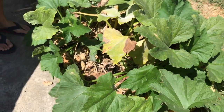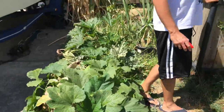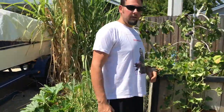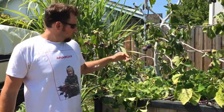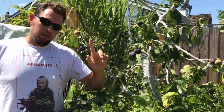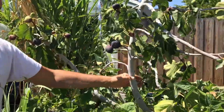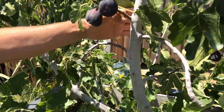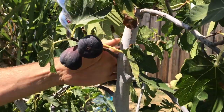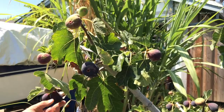So let's head over to the fig tree box that I have growing. So this is our fig tree. We've had it almost 5 years. We started it from a cutting about the size of my finger. We got it from my wife's grandfather. It's an Italian fig tree. That's what he told us it was. And it's completely loaded with figs.